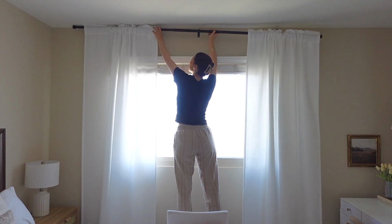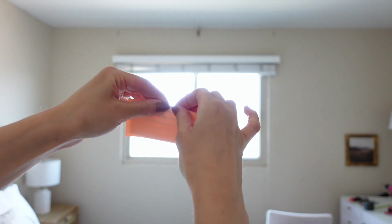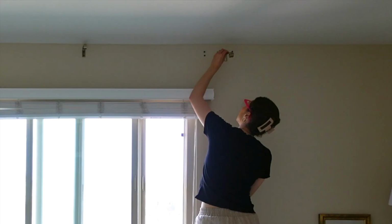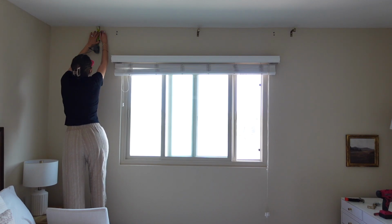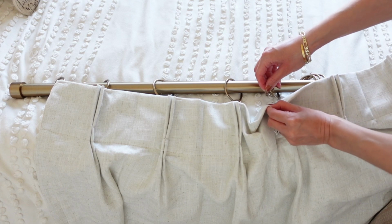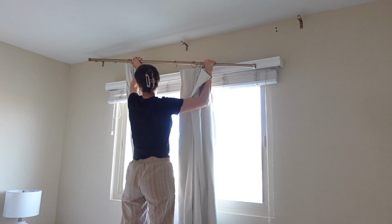Here's my little drilling hack. I just take a large sticky note, fold it in half, and then stick it right below the hole where I drill. It just collects all the dust so it doesn't get all over the room for a very easy cleanup. I pushed the hardware out more, about 7 inches from where it previously was, so that the curtain has more room to scrunch at the side. Now I'm going to finish attaching these rings and hooks to the curtain so I can hang them up on the rod.